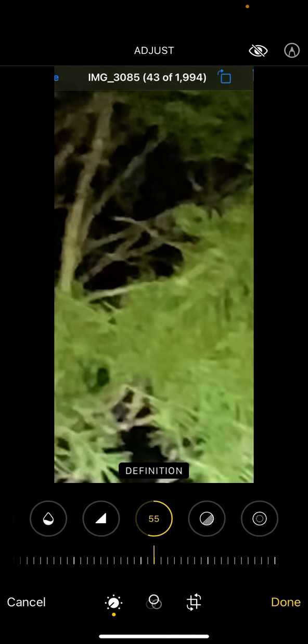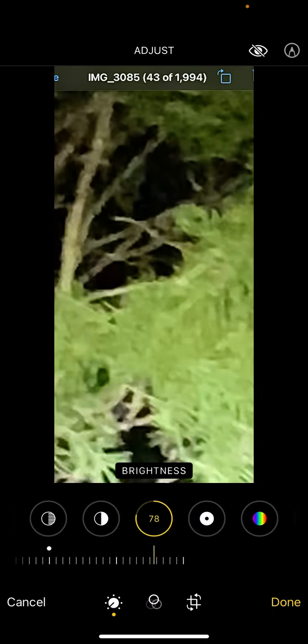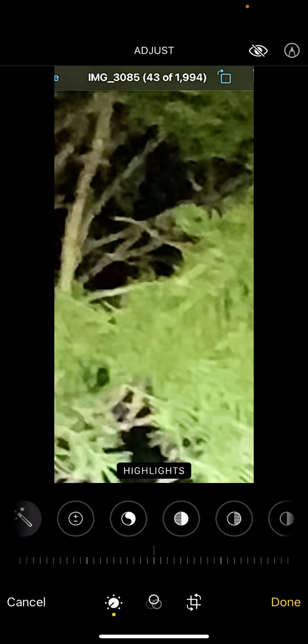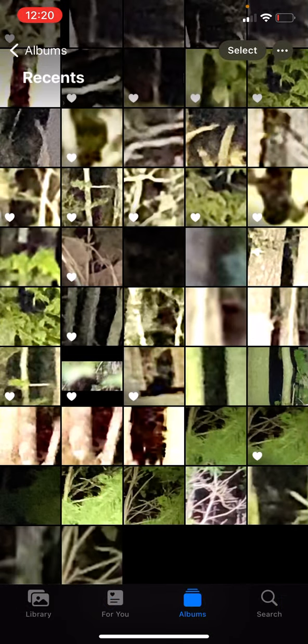I'll lighten it up just a hair, just to get a little better image out of it. Hard to make anything out once you blow it up like that. I ain't spending no more time on this one. Next one, let's see here. I guess where it was. Oh, right here's another position. The mother's face changes there. There's the other young one.